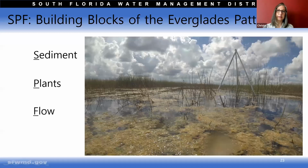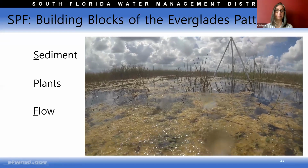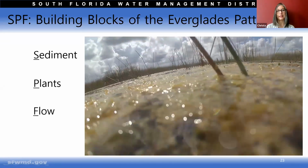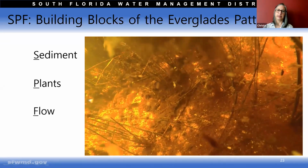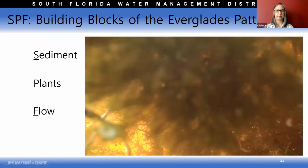So in the Everglades, I have this quick video. It's a little too long, I'll probably stop it before it goes. Sediment grows plants. We have this cycle: sediment grows plants, and plants create sediment, and sediment is redistributed through flow to then make the microtopography in the landscape that kind of propagates this ridge and slough landscape.